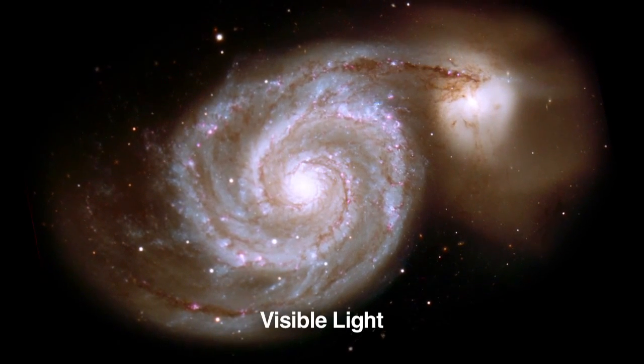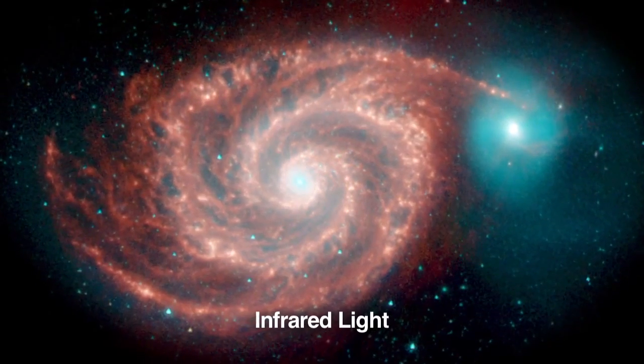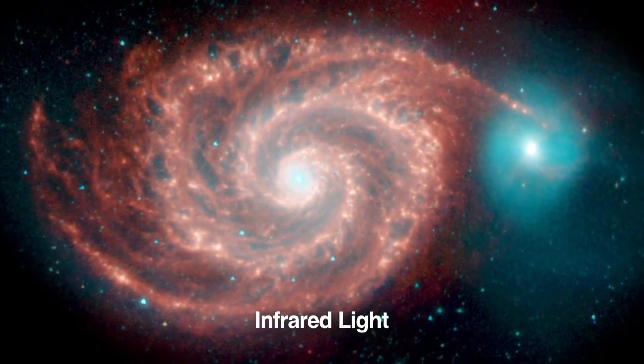One of the most exciting things that you expect to find with an all-sky survey like WISE is the unexpected. We expect surprises, things that we have no idea about today.